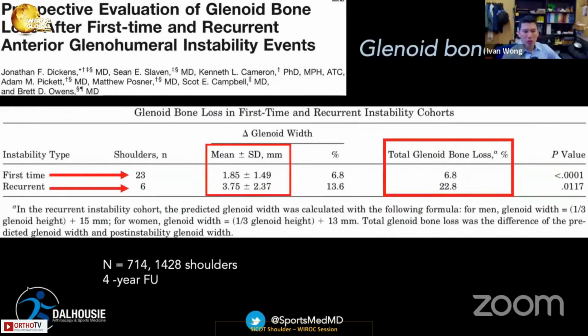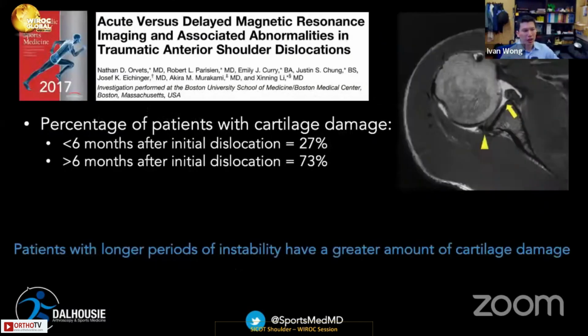But glenoid bone loss, let's go back and focus on this. Glenoid bone loss happens, and the question is, how often does this happen? John Dickens in the States has looked at this, and the military recruits get an MRI before they even have shoulder problems. And what they found was patients with first-time shoulder dislocations lose about 6.8% of bone, whereas any of their military recruits that had more than one dislocation had an average of 22.8%. So anyone you hear about having recurrent dislocation, be aware, you need to look at this more carefully.